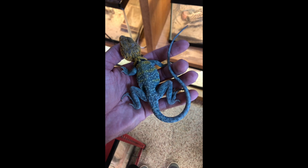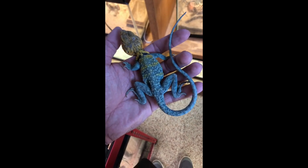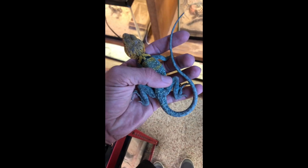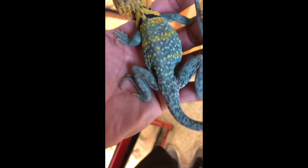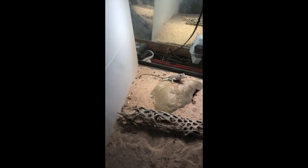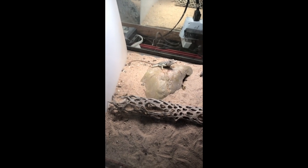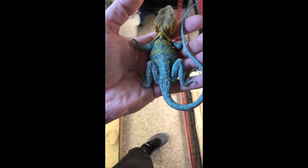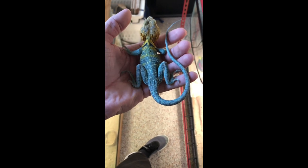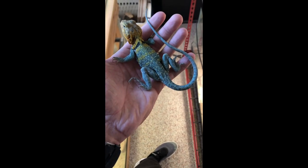Here's another one of my Aquaflame males. He's actually about to shed. You can see some shed build up on him, and the more grayish tone, but you can see he actually has more of a yellow distribution in him. And it's got a lot of nice color. His female is right back there chilling on her little cave. But again, they love to be held. It's really cool working with these guys. And just generally, Aquaflame is an amazing collared lizard to have.